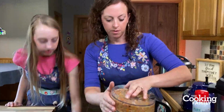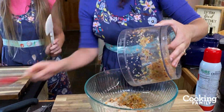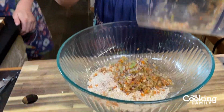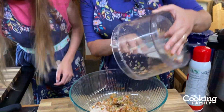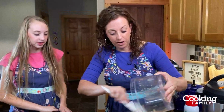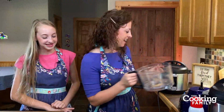Okay, so we're gonna pour this in our bowl. Oh yeah, I would love to use that. Thank you. That one's designed for a food processor. Yes. Okay, Rachel, fish out those big chunks. Yes. Were there any more? There's that big green bell pepper. So we're gonna fish out those big chunks, and then we are finished with the food processor. And the next thing is to add the meat.